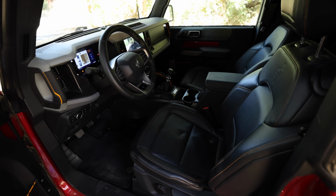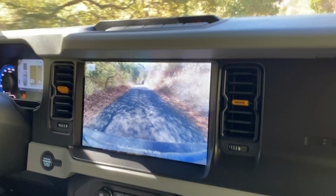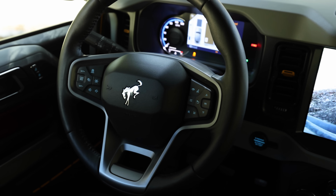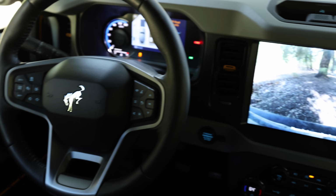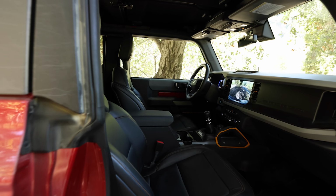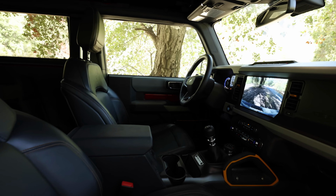That adds the wireless charging spot, a 360-degree camera, heated steering wheel, adaptive cruise, some rear power outlets, and bumps you from the 8-inch screen to the larger 12-inch screen. Oh, and it also includes the nicely sorted 10-speaker B&O sound system.